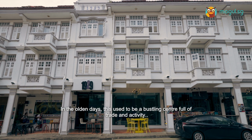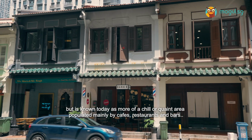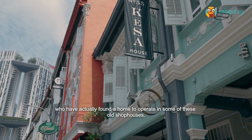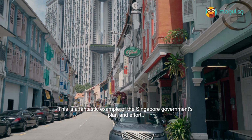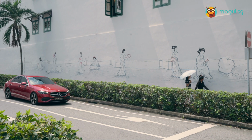In the olden days, this used to be a bustling centre full of trade and activity, but is known today as more of a chill or quaint area populated mainly by cafes, restaurants and bars who have actually found a home to operate in some of these old shophouses. This is a fantastic example of the Singapore government's plan and effort to conserve these neighbourhoods and keep parts of our history and culture alive today.